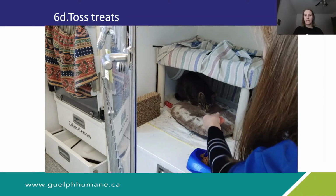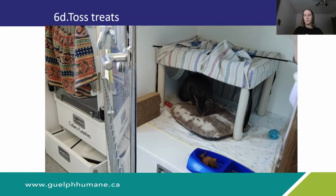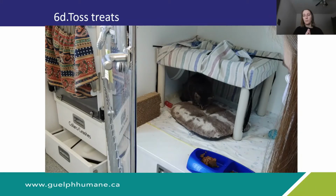And so I try that again, and he's not approaching my hand. It looked like he kind of was about to, and then he backed off and waited. Not a problem. The important thing here is that he's eating in front of me. His comfort and confidence is high enough that he's eating in front of me. And that's a huge stepping point for a lot of timid cats.